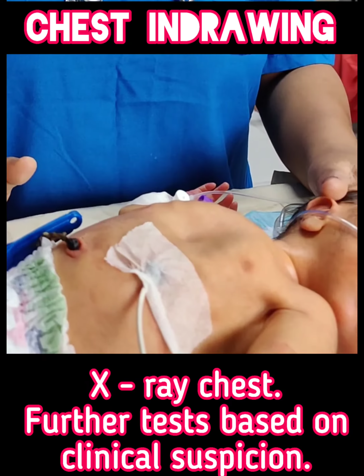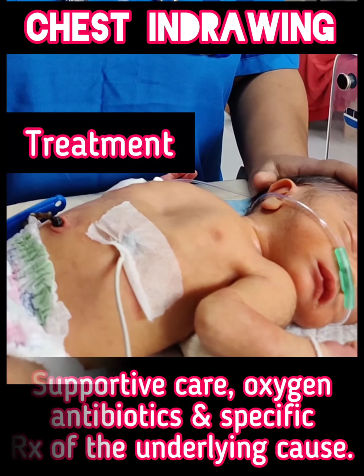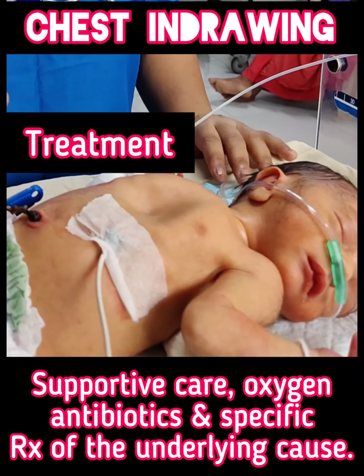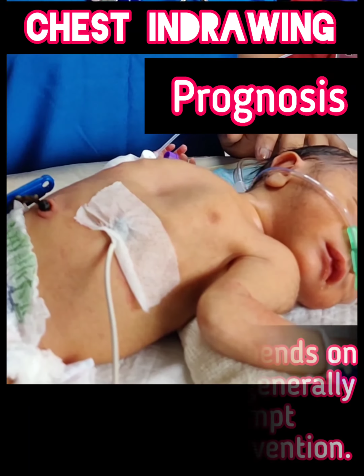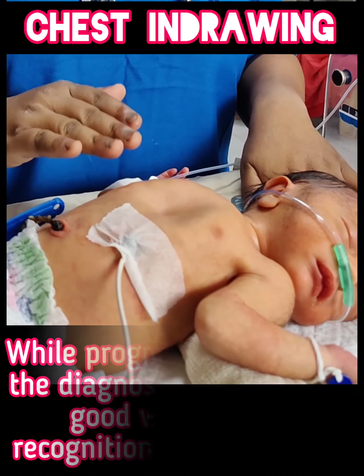Investigations: X-ray chest. Further tests based on clinical suspicion. Treatment: supportive care, oxygen, antibiotics, and specific treatment of the underlying cause. Prognosis: while prognosis depends on the diagnosis, it is generally good with prompt recognition and intervention.